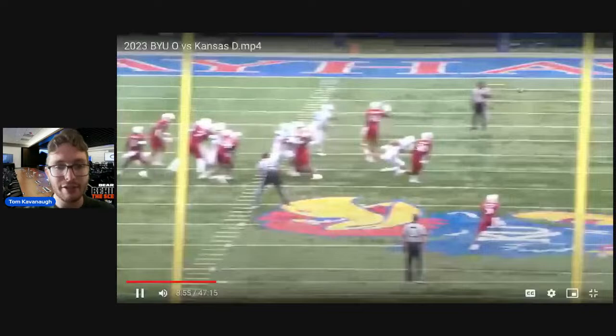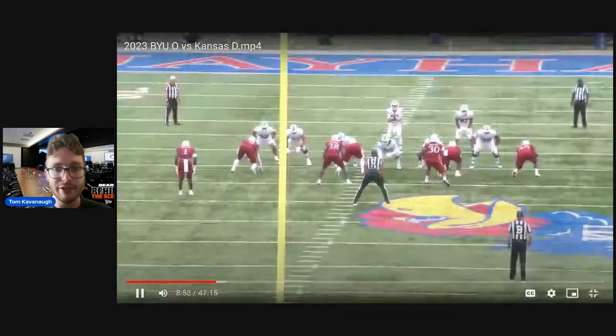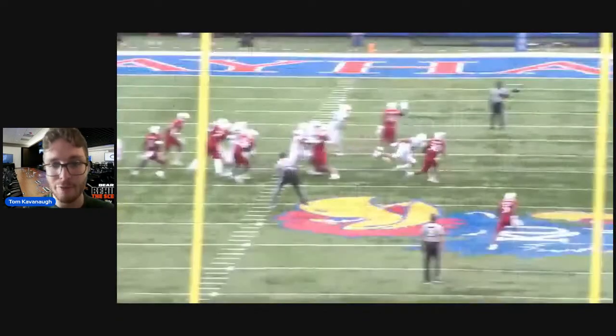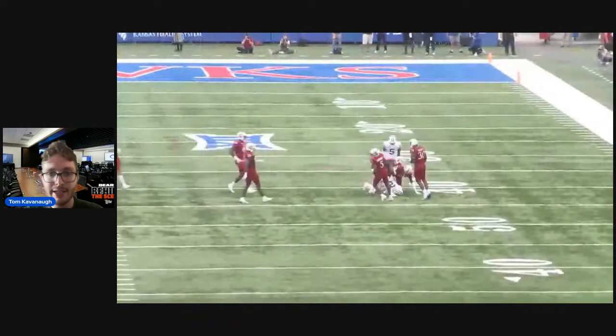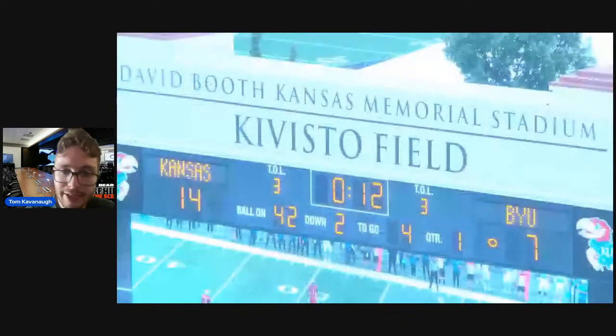And his hands are just so quick, and he's so hard to get just a good, clean shot on his chest. He's aware enough to keep his chest clean, which is everything in the trenches. That's how you stay unblocked.